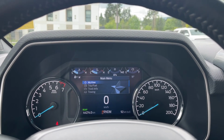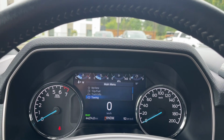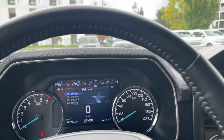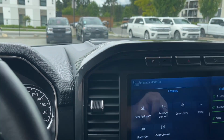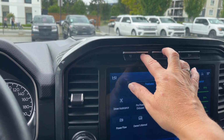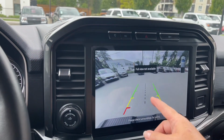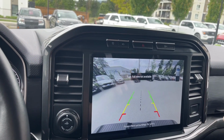And in our menu here we have My View, Trip Fuel, Truck Info, Towing, Navigation, Phone, Audio, Settings, and these all have sub-menus. In the center we have a little bit of a cubby up top. We've got our Pro Power generator mode that's on, and we also have our camera, so we can see what's happening out the back. This is the back bumper, and we have our center line, then green, yellow, red, and that is just telling us how close we are to other objects or vehicles.